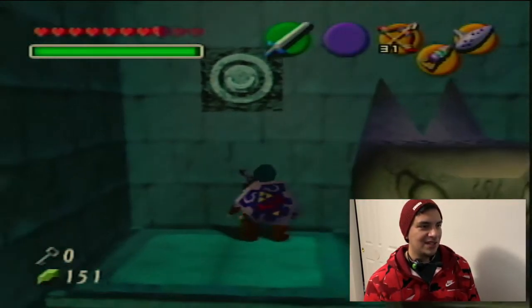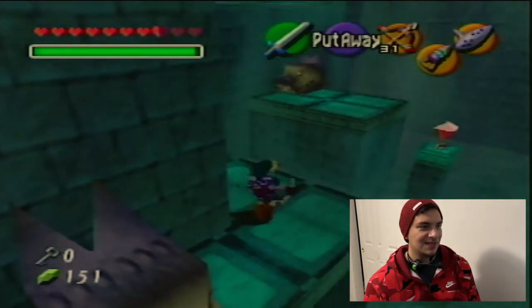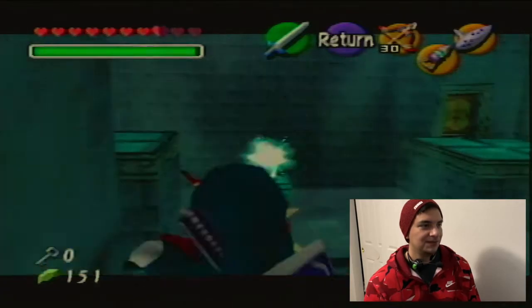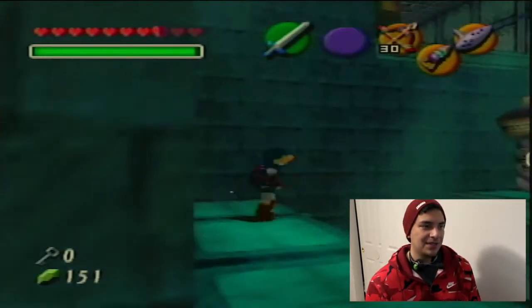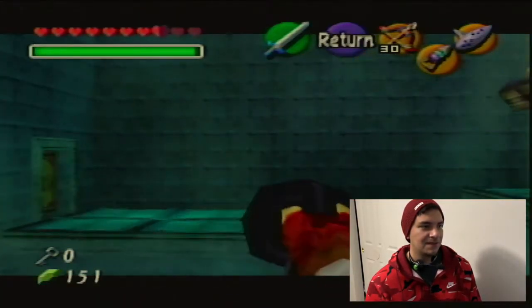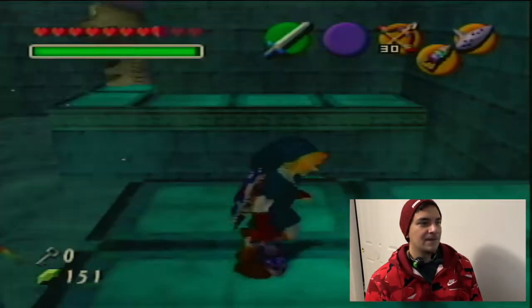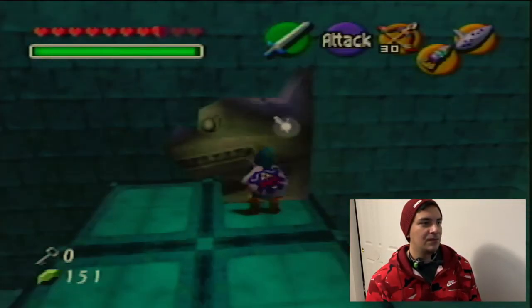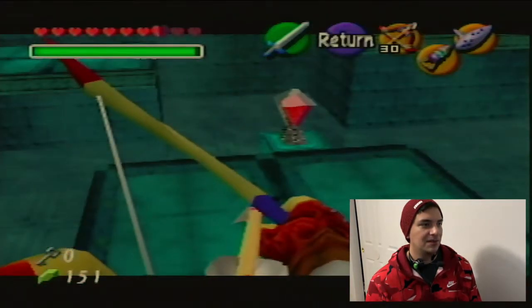Sometimes this joystick that I'm using, this Nintendo 64, just makes my blood boil. It's boiling. I'm wearing red, so you can't really tell, but it is happening. Alright, I'll use an arrow this time. I don't want to mess around with that.